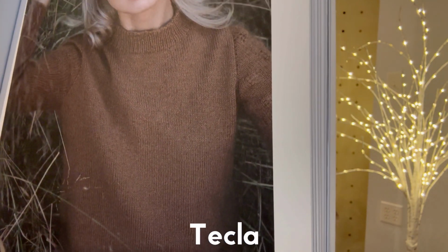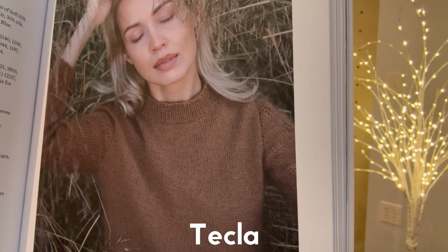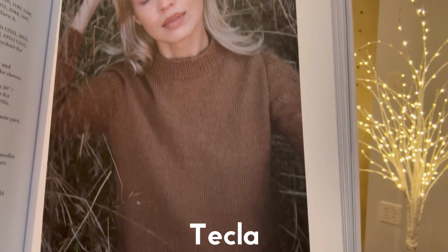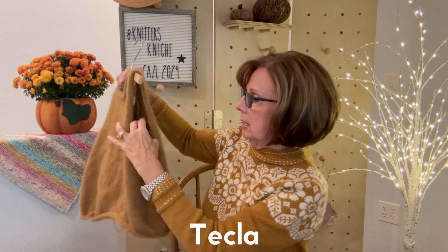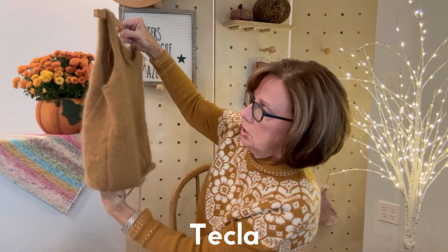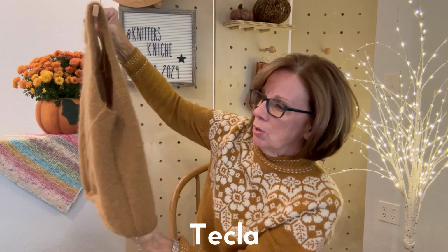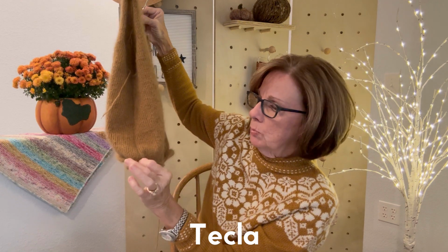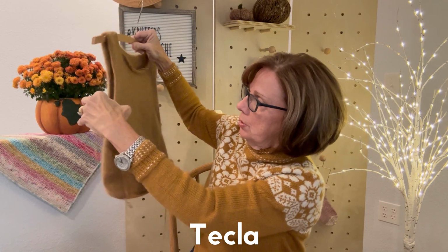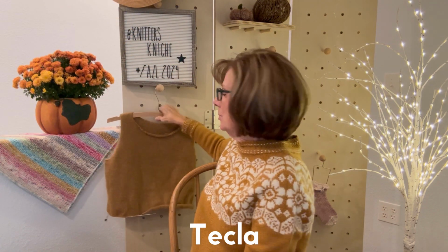It looks like it's fairly cropped, not terribly short, but I'll probably do mine just a little bit longer. The pattern recommends knitting from the armhole down 10 inches. So right now, it has a faux seam. Right now, I believe I'm just a little more than 9 inches from the underarm to there. So I'm really enjoying that.